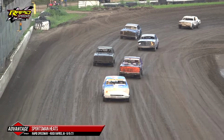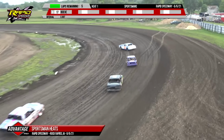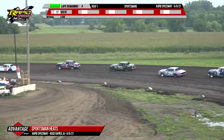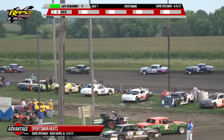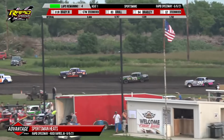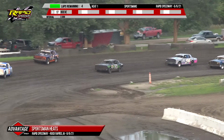Don Brady Jr., your race leader. Wyatt Steenhoven running in that second spot. Neil Kroll, Tyler Bradley, and Todd Steenhoven rounding out your top 5. Brandon Boovey in that white 17 at the back of the pack presently. Lems Auto Recyclers Sportsman class, first of 2 heat races for the Sportsman on the track right now at the Rapid Speedway.